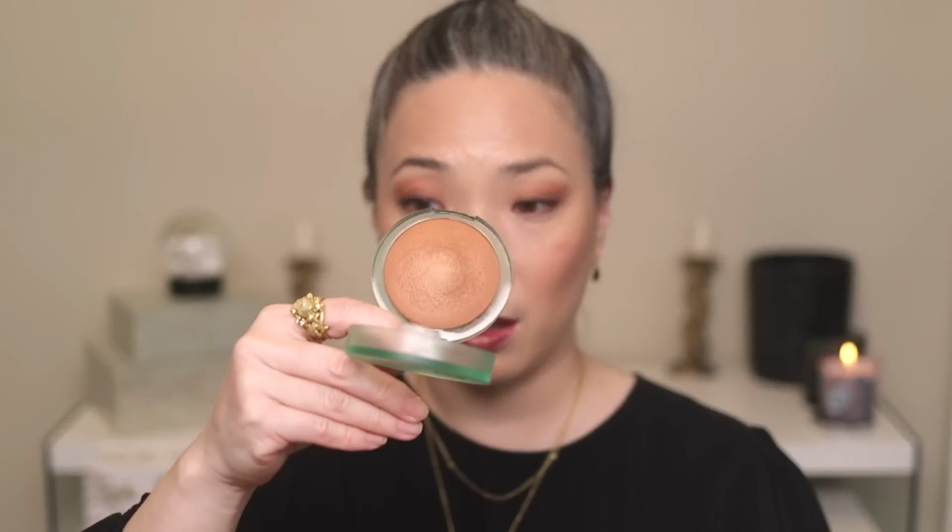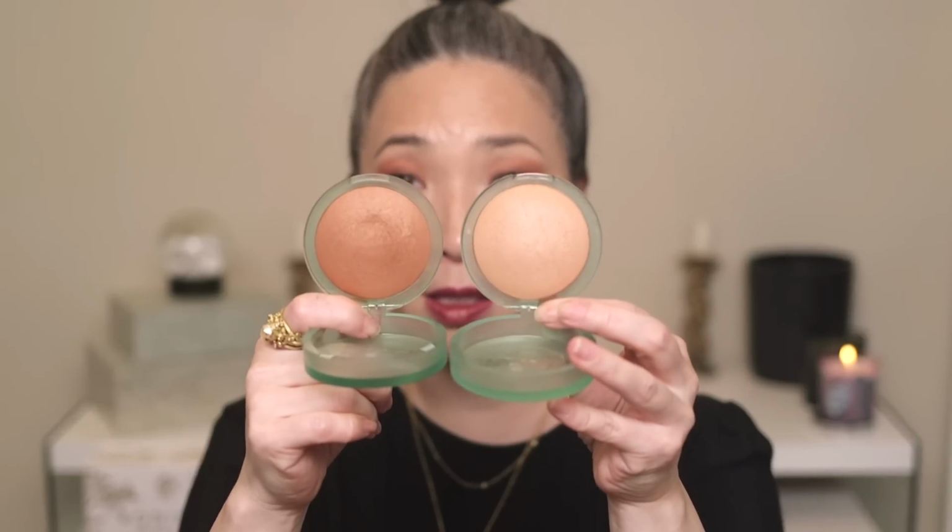And I'm holding up light and medium because light is a shade I feel comfortable dusting all over my face just to warm it up a little bit. And medium, I feel comfortable using very lightly if I want to use it as a bronzer under my cheekbones, around my forehead, that sort of thing. So here is medium and here is light. I do have a dedicated video to these bronzers if you are interested in seeing me apply the light and the medium, but let me go ahead and swatch these for you.